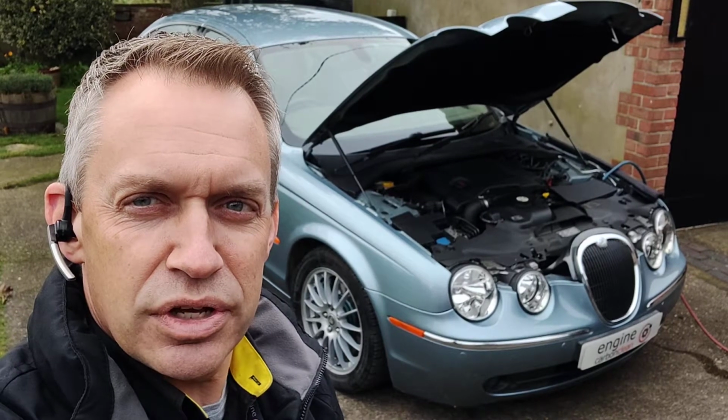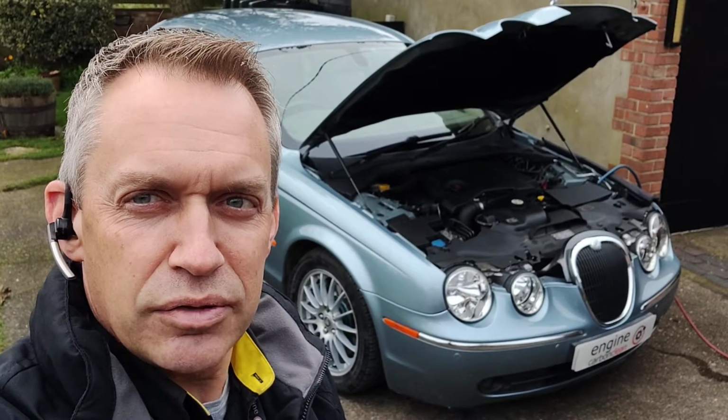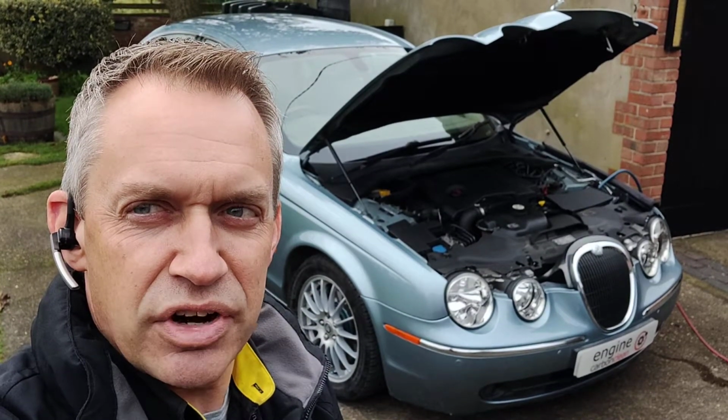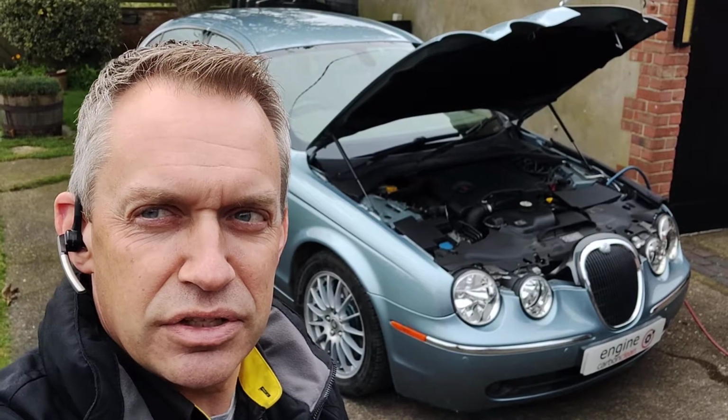Get the source of the dirt cleaned up now, and there'll be far less muck going into that DPF in future. Hopefully that will extend that average regeneration duration distance, and then get this running nice and sweet again.